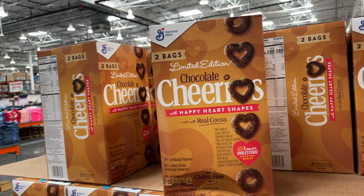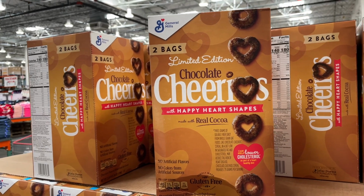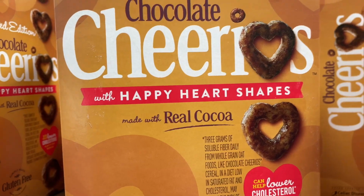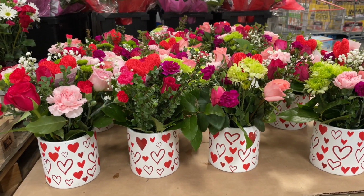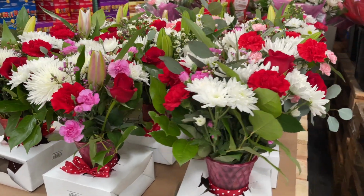$16.69. Why has it taken so long for Cheerios to come out with a chocolate Cheerio? Yes, please. Happy heart shapes with real cocoa. Delish. $5.89. They have these really pretty floral arrangements for $20. And then these in the vase for $30.